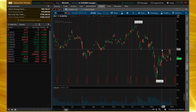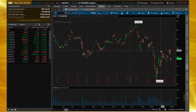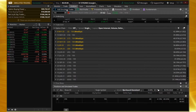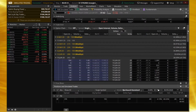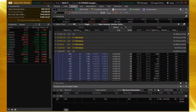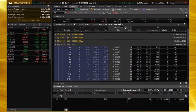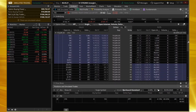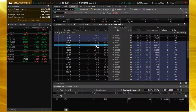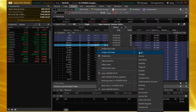But let's take a look at the probabilities by building this trade. So let's go over to the Analyze tab. Let's click on Simulated Trade. We're going to the June monthly expirations with 45 days to expiration. We're going to scroll on down. I have my strikes set to all. So if you can't see the same strikes that I see, make sure your strikes are set to all. And we're going to come down to the 39 strike price. We're going to right click and I'm going to choose Analyze Sell Trade and choose a vertical.